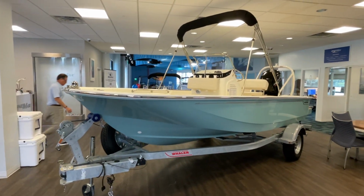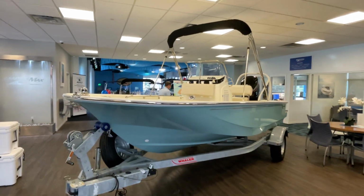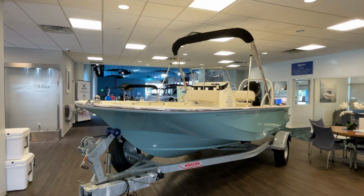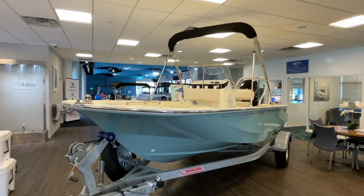Again, this is Tyler Hill, MarineMax, Pompano Beach, Florida. This is a 2024 Boston Whaler 17 Montauk. It is available. Give us a call today, 954-783-9555.